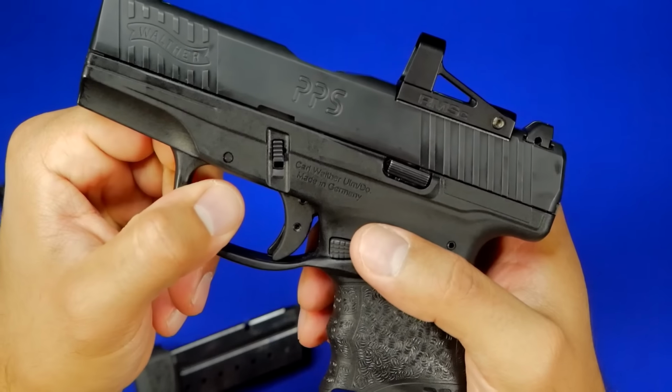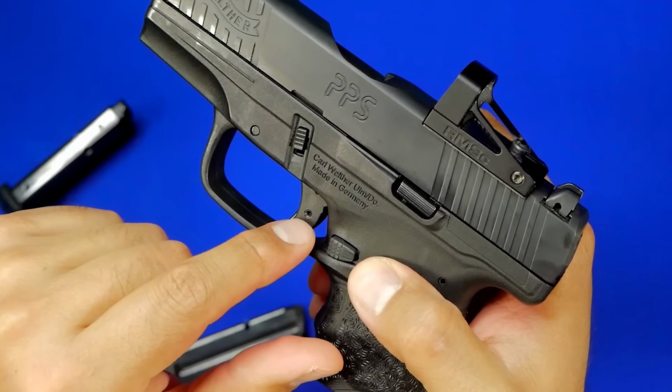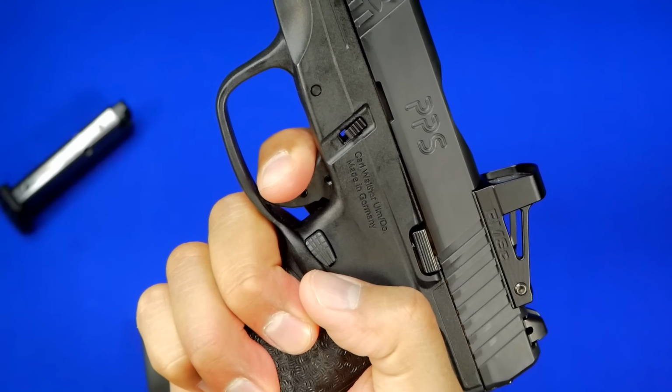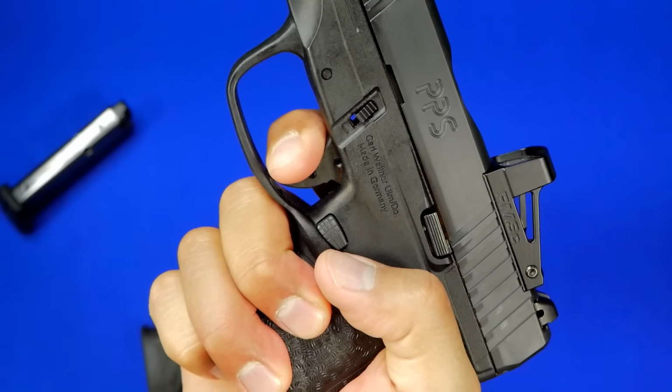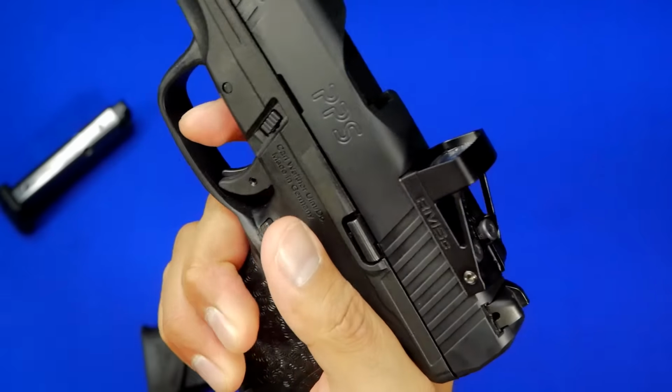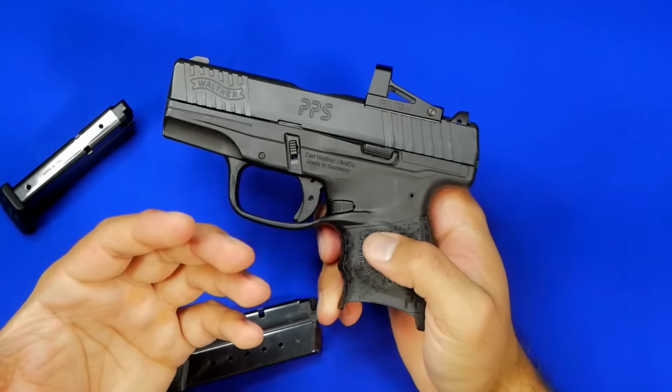Kind of interesting with this one, I noticed that there's a small click when I pull the trigger out. Let me see if you can catch that. I don't know if you guys can catch that, but let's see. It just happened right there. It's a little metal on metal contact. And then there's your reset. So the reset is not necessarily the most positive reset.